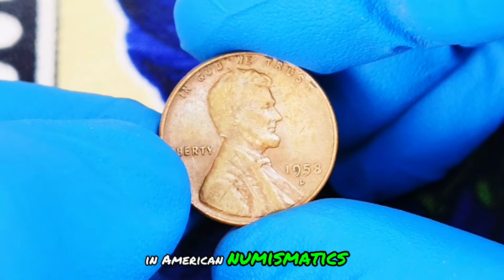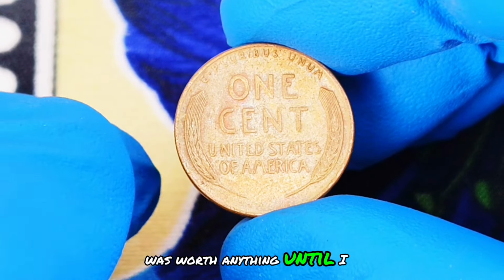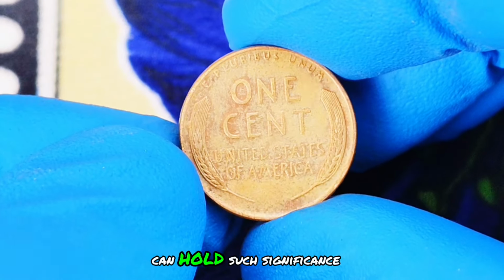I remember finding one of these in my grandfather's old change jar. I had no idea it was worth anything until I started researching. It's always amazing how a seemingly ordinary coin can hold such significance.